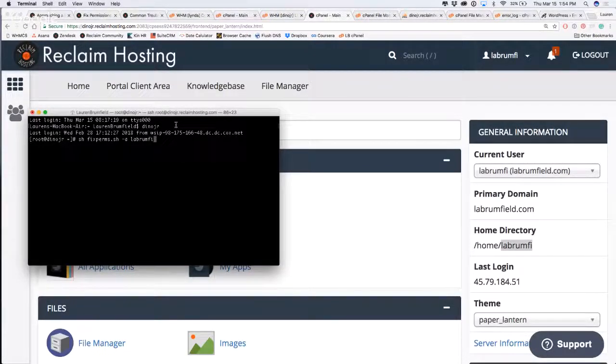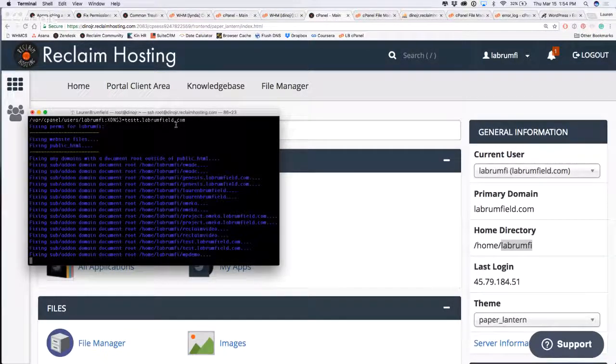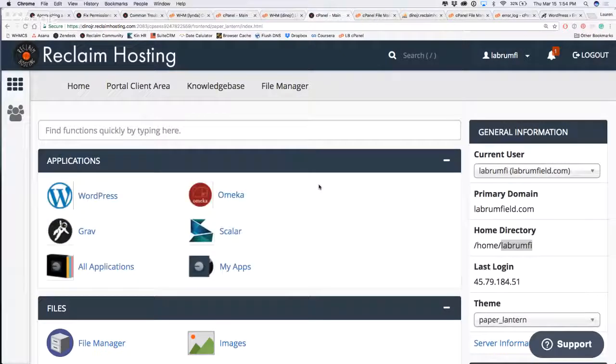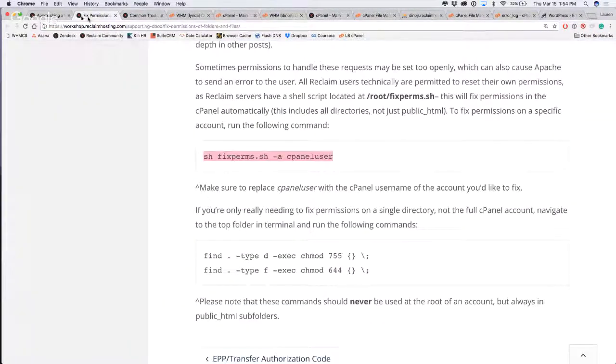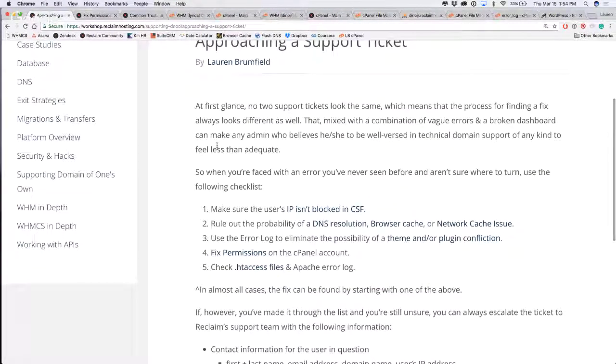So I've copied and pasted my username. Just press enter, and you can see it working through. It's going to sit here and work through all of the files in my account and just basically fix permissions, okay? And then it just says finish when it's done. It does no harm to run that script, and now I know that my site is secure, or that Apache thinks my site is secure in that way. So again, running that script is super helpful and fixes more problems than you would realize. So that's why it's on this list.